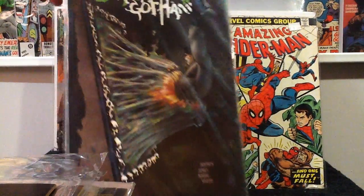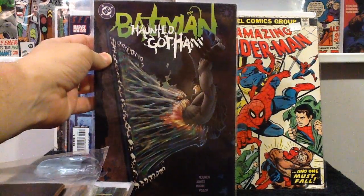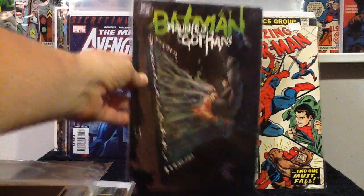Found this for 25 cents. It's one of those Elseworlds books, prestige format, that I didn't have. Batman Haunted Gotham. I think it's a one-shot, so I grabbed that. That was only 25 cents.